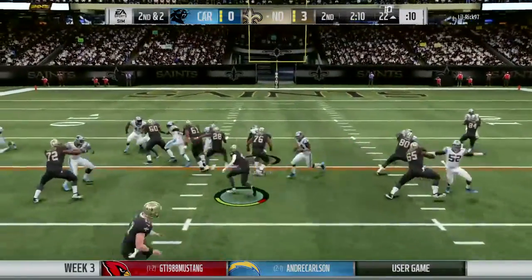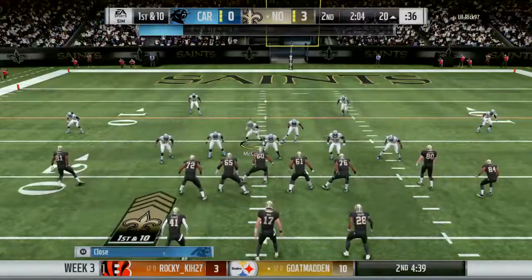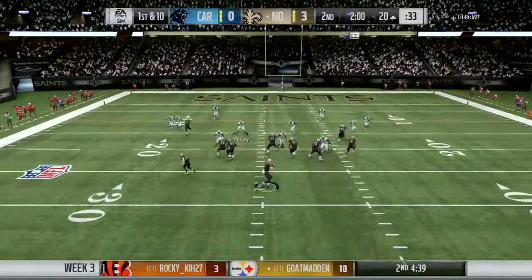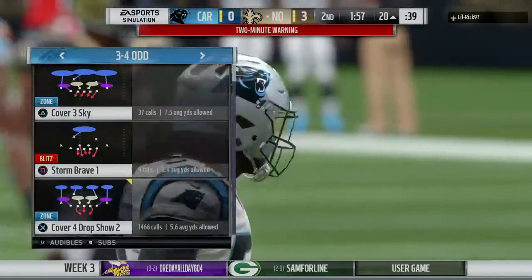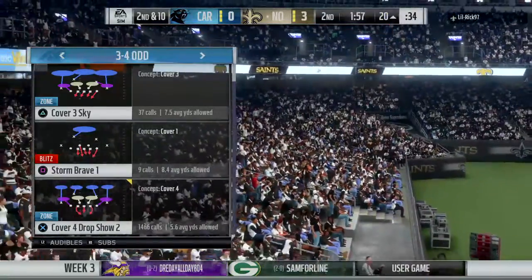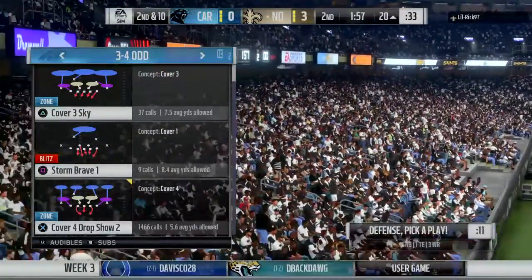On 2nd down, Kamara. And he's able to get it to the edge of the red zone at the 20-yard line. 2 yards on the pickup there, but it's enough to give him a new set of downs. From the red zone now, they'll look to throw. And it pops free. The collision there jarred the ball loose and brings up 2nd down. 1:57 to go in this first half.